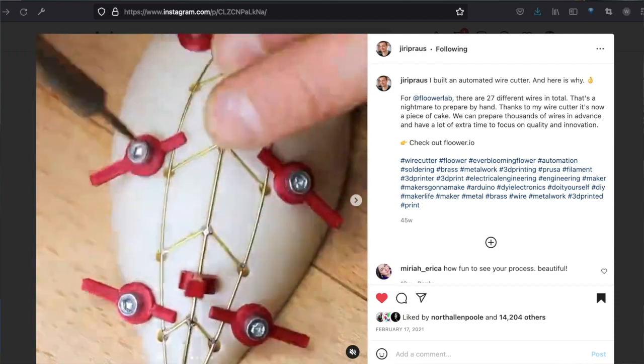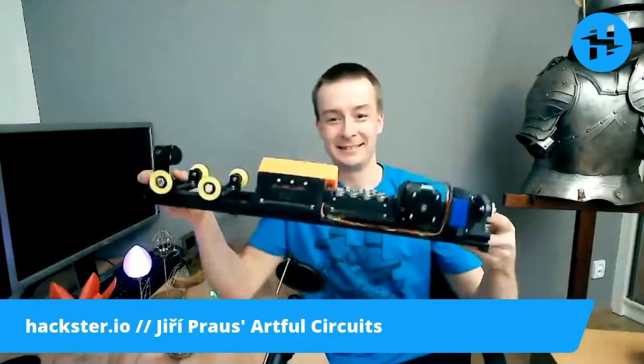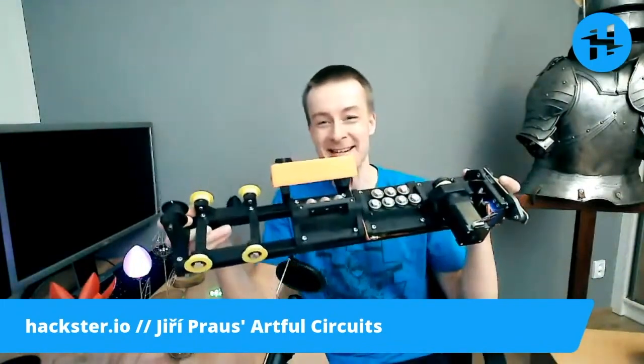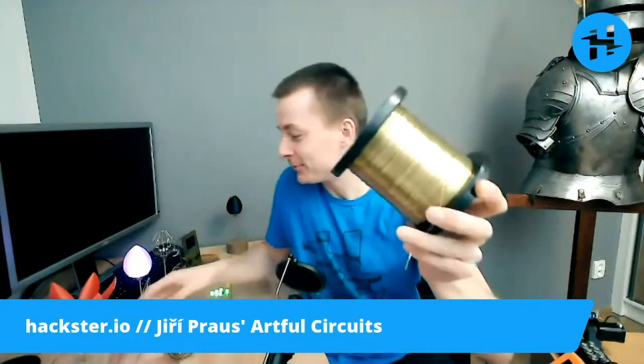We got the custom made CNC machine to mill the flower pots and a lot of various stuff to do it. We also have my latest creation, wire cutter machine to simplify the labor work. You know, this is the spool of wire, and you have to make it into this. There is 27 different lengths of wires on each flower. So it's absolutely waste of time to cut them by hand.